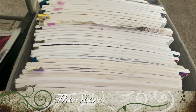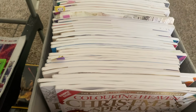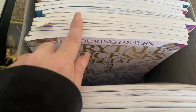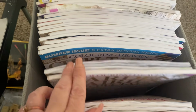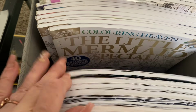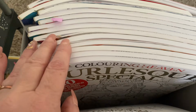The next prompt is The Secret Shame. I have so many Color in Heaven books that it's awful that I do not color in these things. I started getting this subscription around December or January of 2019, and then I stopped getting it for a couple years, and then I started getting it again. Every time I think about canceling the subscription, they send me something that features Enys Guerrero or somebody really cool like that. And so I have so many of these and I never color in them.